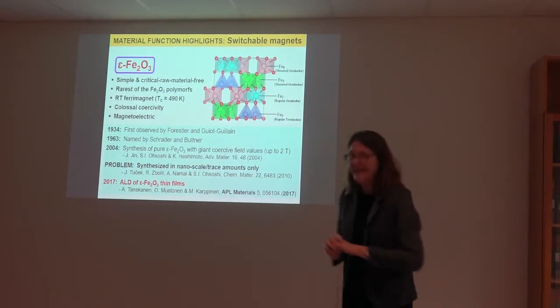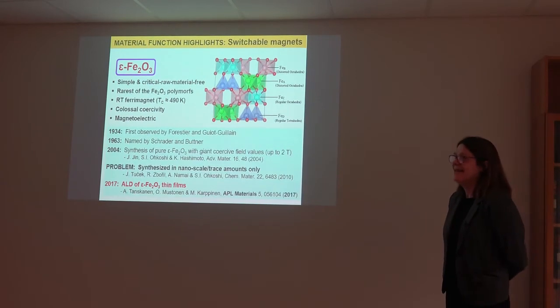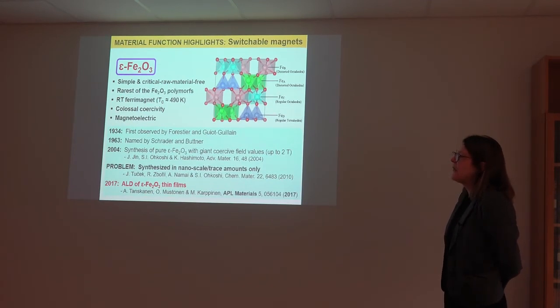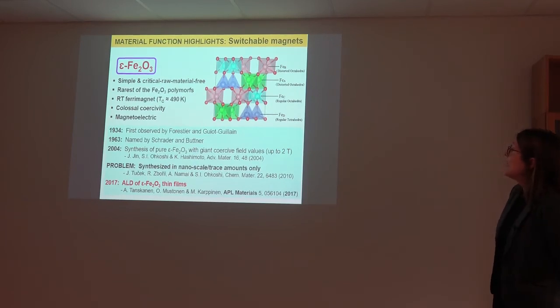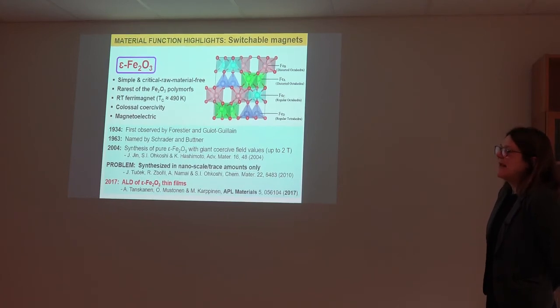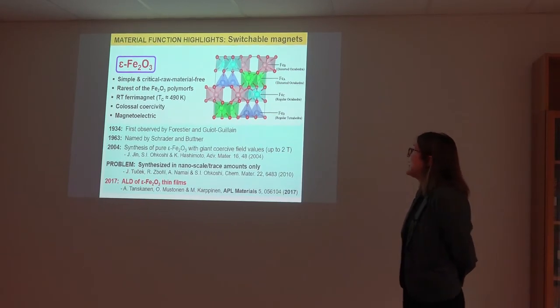Okay, still some time for my last example, and this is on magnetic thin films. There is a need for room temperature ferro- or ferrimagnetic films, which would also be flexible. That would be nice. So if you could make ALD-MLD magnetic films, there might be very good application possibilities. But of course, there are not so many simple materials which can be made by ALD, which are room temperature ferrimagnets or ferromagnets. But there's one very exciting material.